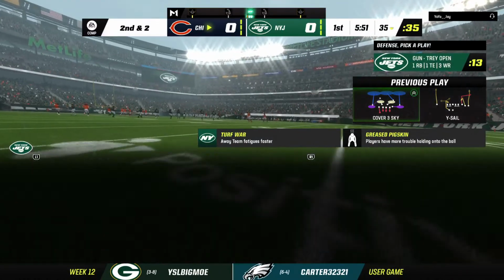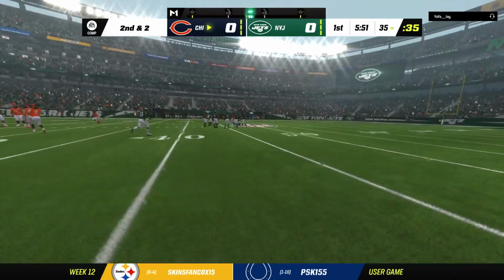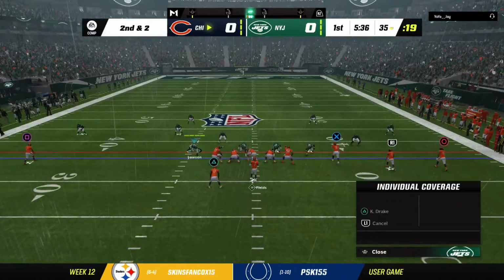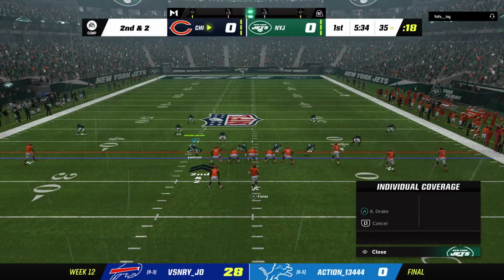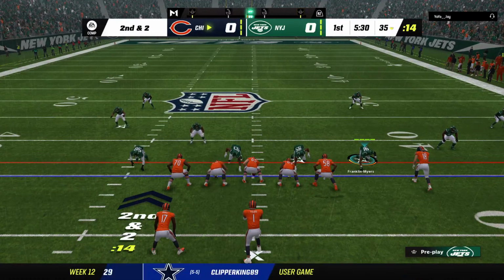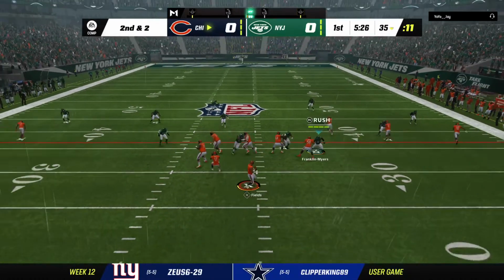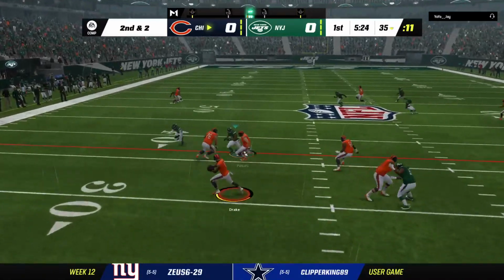I did like his decision-making there to make sure they picked up something instead of forcing a throw. Now they've got more manageable play coming up to try and pick up the first down. And don't rule out the possibility that he just keeps it and runs again. From the 35 on second down.